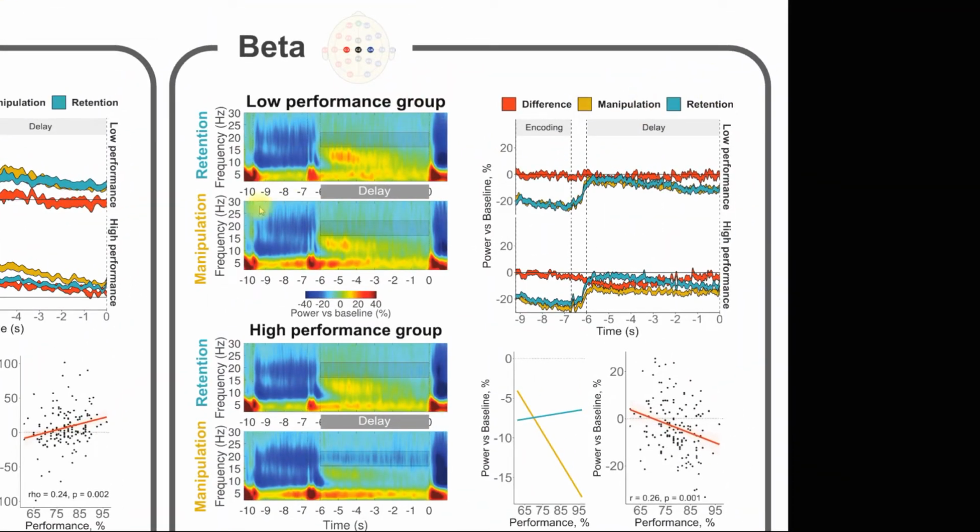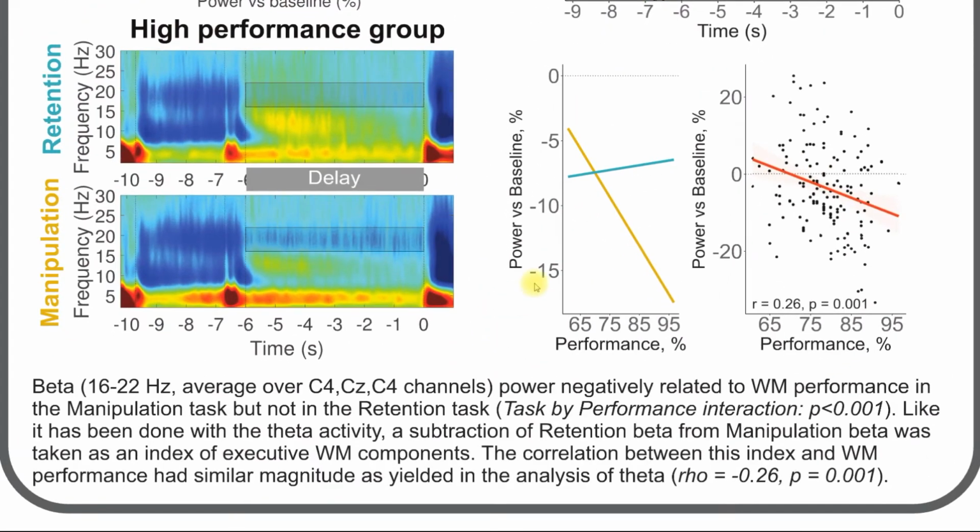A similar index showed a significant correlation in the beta frequency band, which was sourced from the central channels of EEG. You can see here that in the high performance group there was stronger beta suppression in the manipulation task than in the retention task, and the level of this suppression was correlating with behavioral performance.